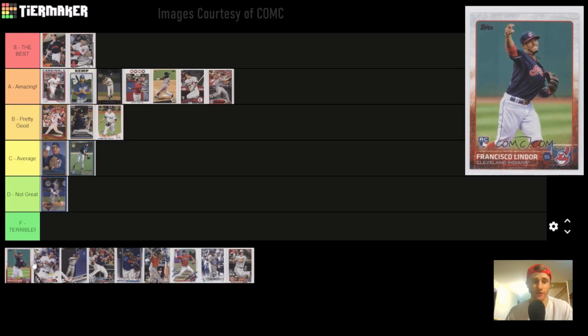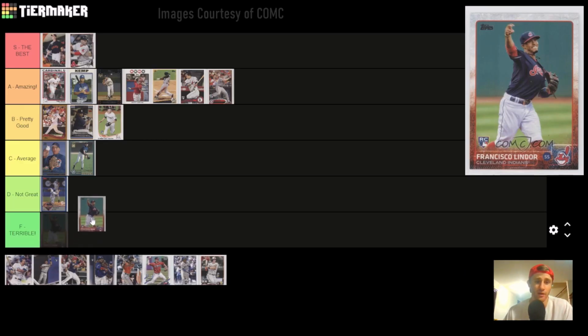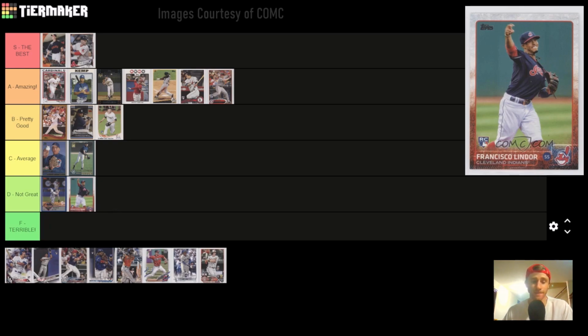We're going to go to 2015 Topps. Now, I know right away it's not great. I don't like the design. I've never liked the 2015 design. It never clicked with me. I never understood that design. It just wasn't as cool to me.